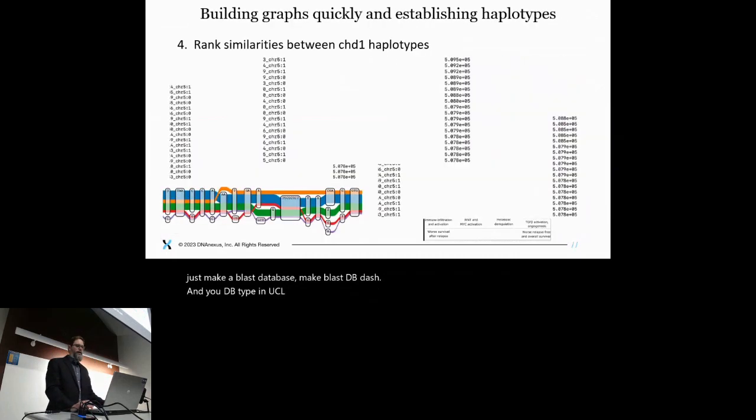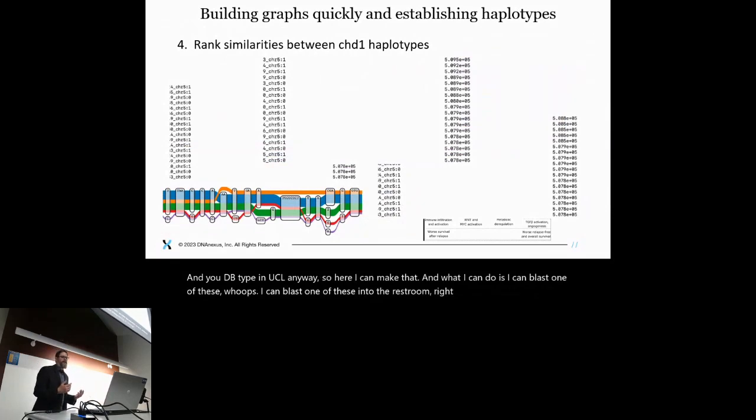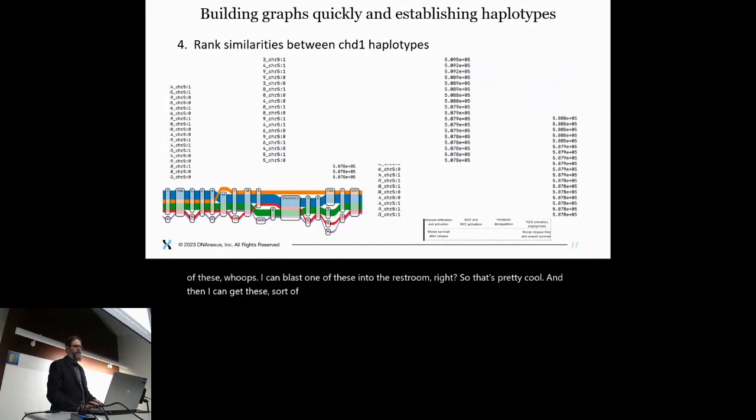Anyway, so here I can make that. And what I can do is blast one of these into the rest of them, right? So that's pretty cool. And then I can get these sort of clusters of what goes together. And it's very hard to see here, I'm sure. But basically, we're seeing most of the diploid pairs come together.